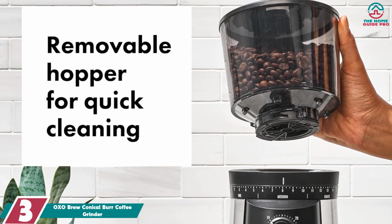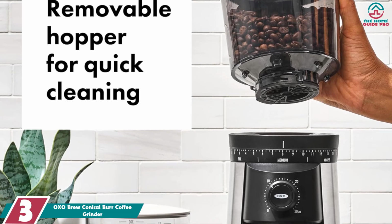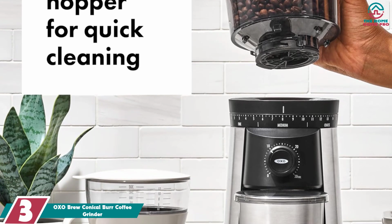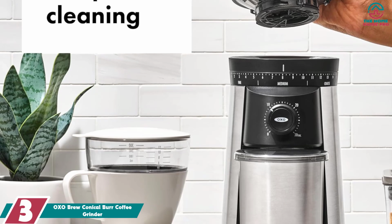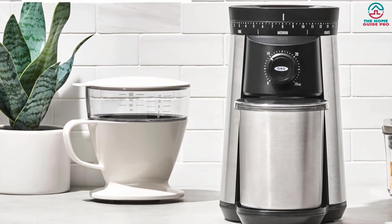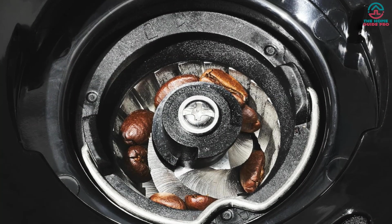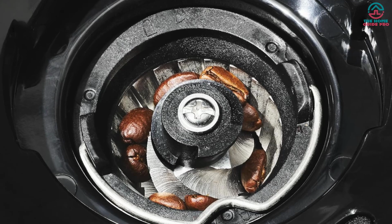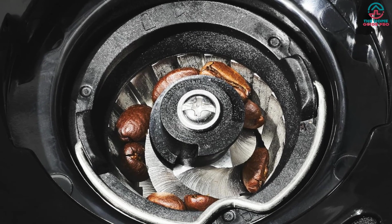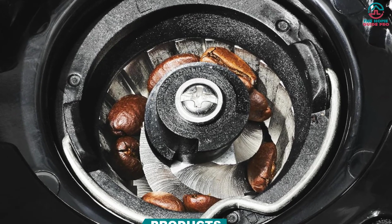At number 3, we have the OXO Brew Conical Burr Coffee Grinder. OXO's Brew Grinder has a good balance of features and usefulness, and a relatively low price among the conical burr grinders we've used. There are 15 settings that range from espresso to the coarse grind great for French press, though the lack of fine adjustments won't suffice for non-pressurized espresso baskets. You'll want the Baratza ESP for that.